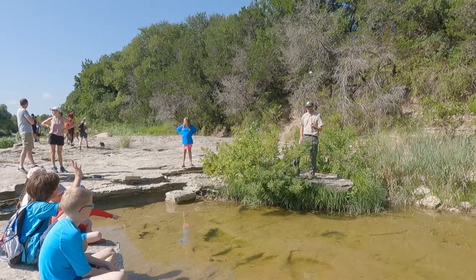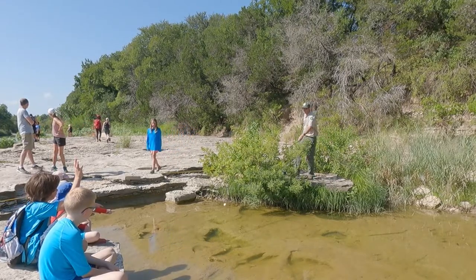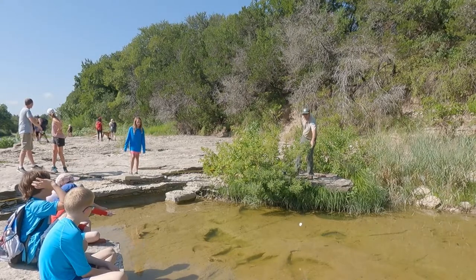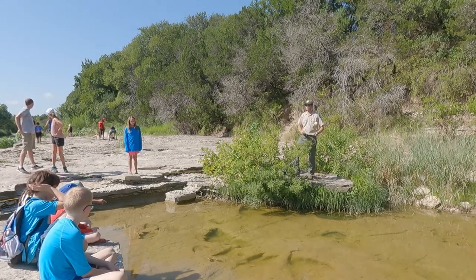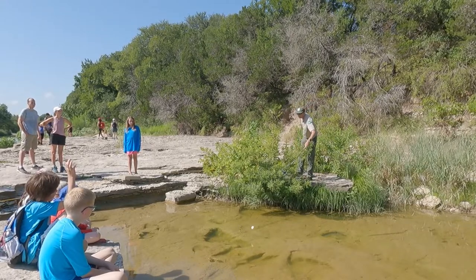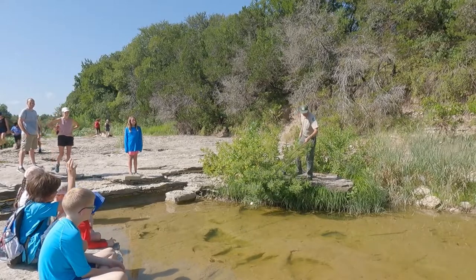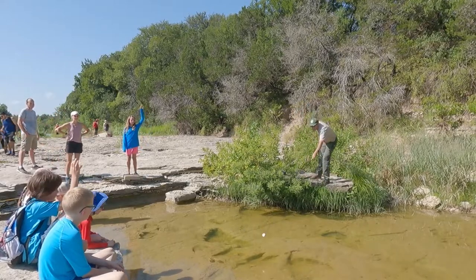That's a big Sauroposeidon footprint right here. Right here. And the other one. Right here. And that one right there. Yep, this one right here is an Acrocanthosaurus. It's got three big old claws on him. We got another Acrocanthosaurus right here.